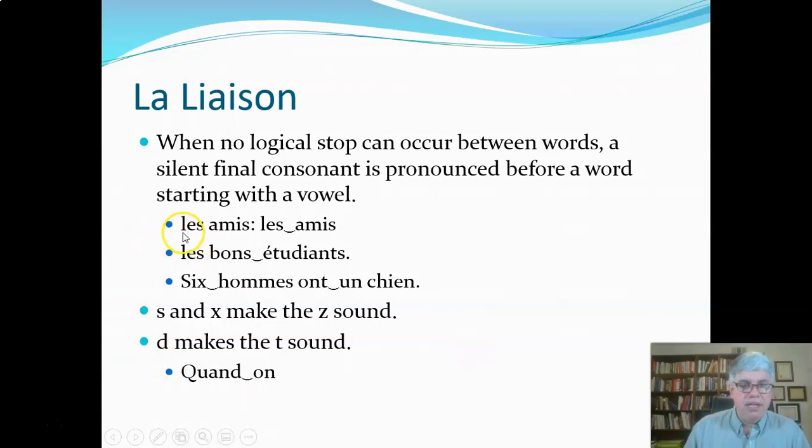So we get expressions like les amis. So it's written like that, but I put this little connecting line to show that in this situation you would do the liaison and pronounce it les amis. You pronounce the S as a Z. Les bons étudiants. So here the S is not pronounced because this is not a consonant, but the S is pronounced here because it modifies students that starts with an E. Les bons étudiants.